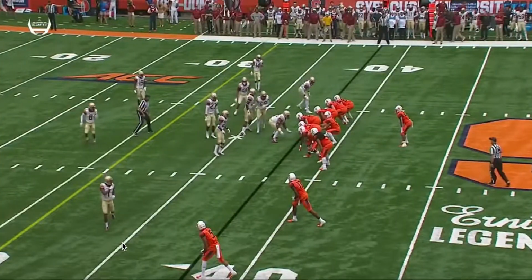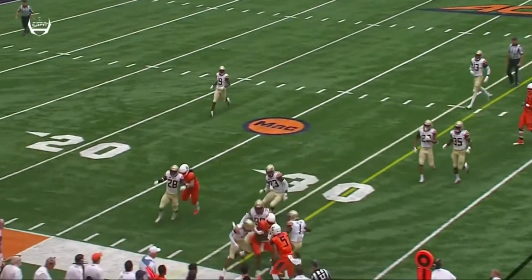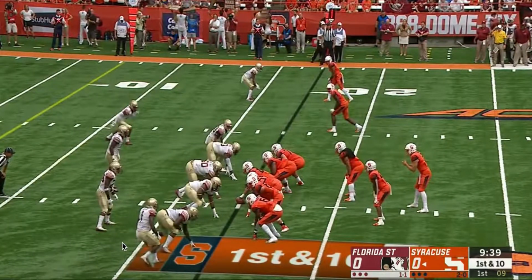So discouraging, but also something that you would hope to be able to clean up as time goes on. Right there, he throws him. Camera cuts off, but it's a bad penalty. Okay, so first down here again, Syracuse driving.